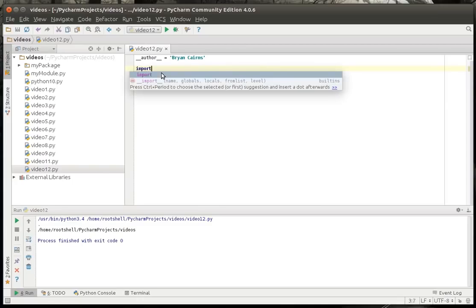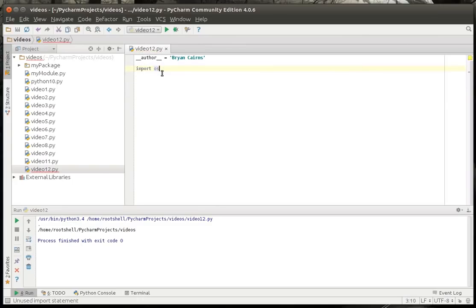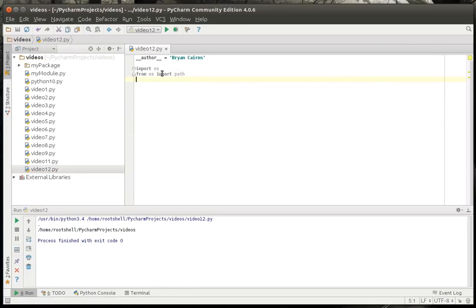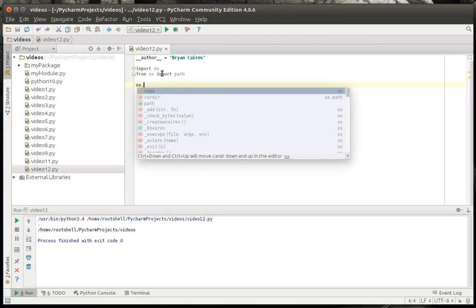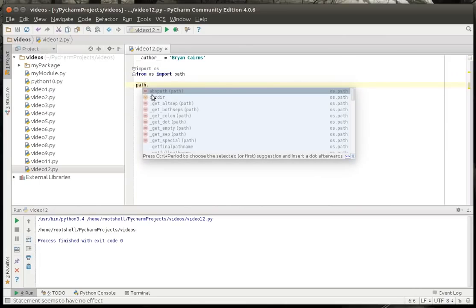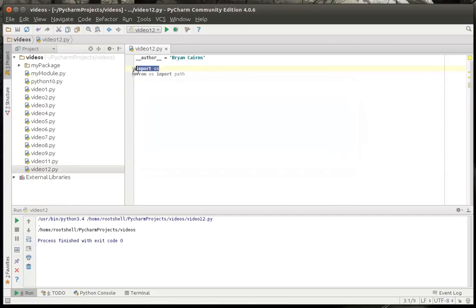So the first thing we need to do is import os, or if you want to do it the correct way, you do from os import path. Now what's the difference between those two? If you just do import os, you can then do os.whatever, which in this case would be os.path, and then whatever command you want. But if you specifically import path from os, you can then say path.whatever. So that's really the difference between those two. So we're just going to say from os import path, and we're going to get a path object here.